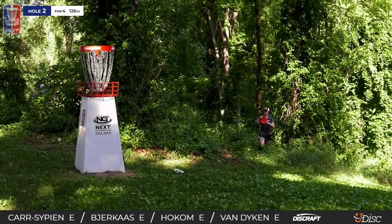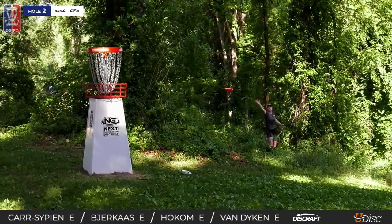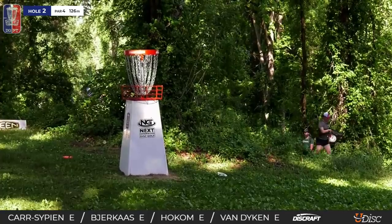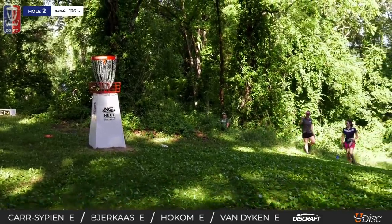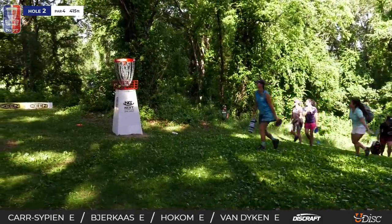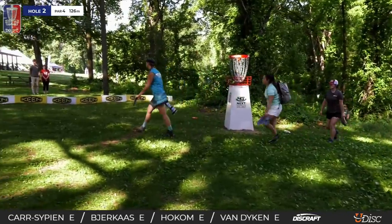See if Liz can save this one. Just a bit low there. It's a good bit. Yeah, for sure. Again, she was in tall shrubbery there, and you've got to aim so high to get up to that basket.